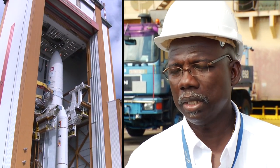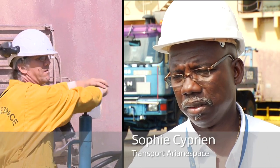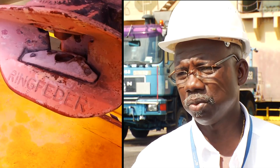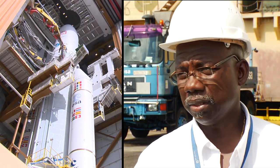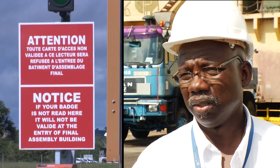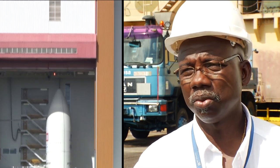We can't just set off. We have to wait for the all clear from our colleagues who are responsible for safety. And when we do head off, we've got to travel at snail's pace. We can't proceed any faster than 0.01 kilometers an hour. This job calls for a very gentle touch.